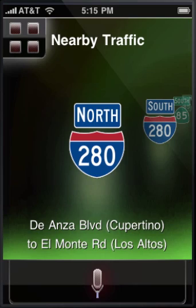I-280 North. From De Anza Boulevard in Cupertino to El Monte Road in Los Altos is green, with a travel time of about 6 minutes.